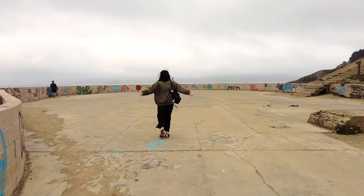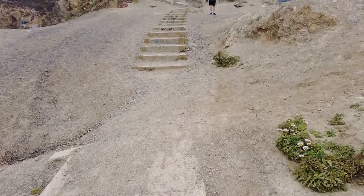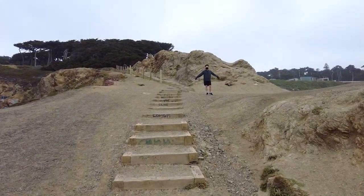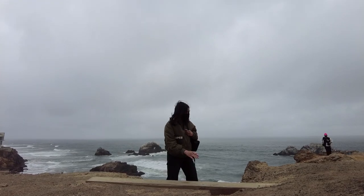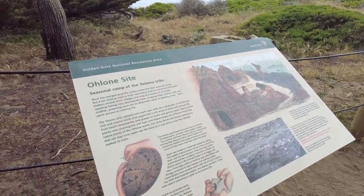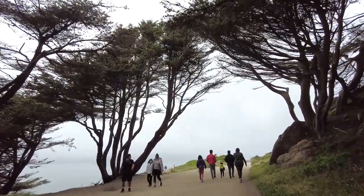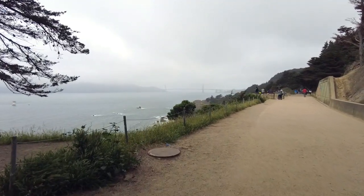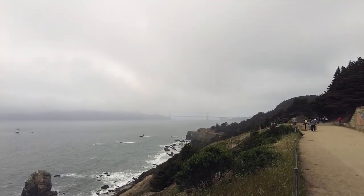Looks like we gotta go back up to where we came from so we can begin the Land's End Trail up there. Oh my god, out of breath. Coming up on a better view of the bridge. Still a little foggy, but beautiful.